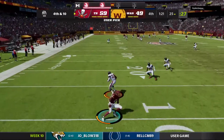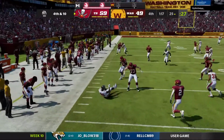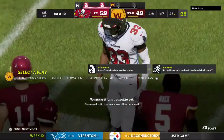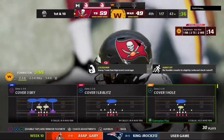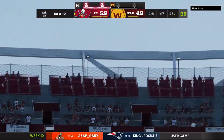And this is intercepted, and that should do it. Picked up by Jordan Whitehead. And the Buccaneers will take over here as they get it up to the 43-yard line. With the points that we've seen scored, neither defense has been at their best, but these guys, they've been a little bit better, Charles, and a nice interception there.